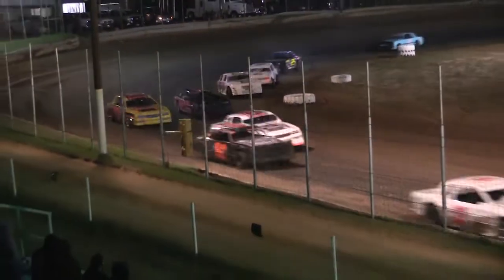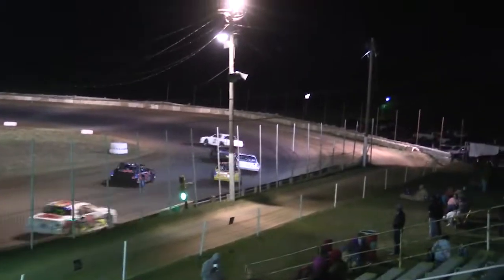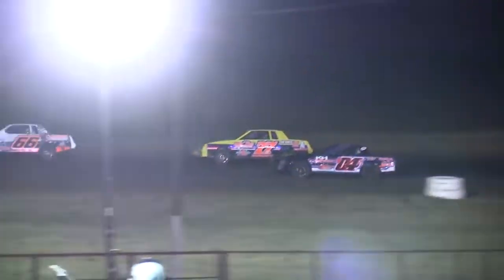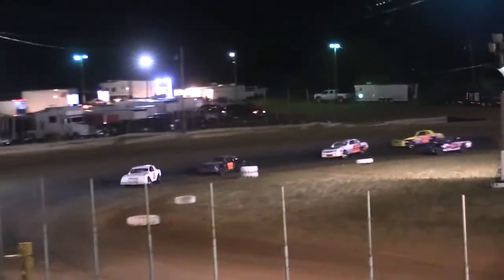Bailey choosing the outside. He's going to hang on to that second spot. Wilburn is up to third. Look who's back into fourth. Weston Abbey gets around. Willie Tryon battling back, trying again on the bottom of the racetrack in turn number 2. Abbey now hanging on to that fourth spot as we come into turn number 3.